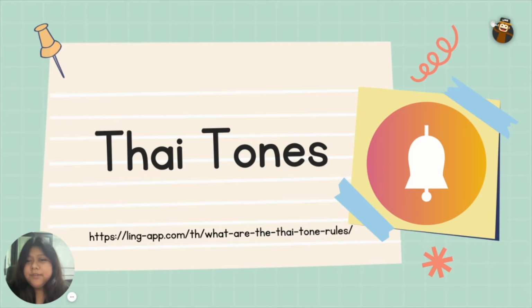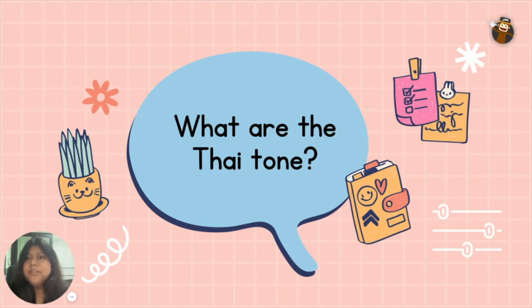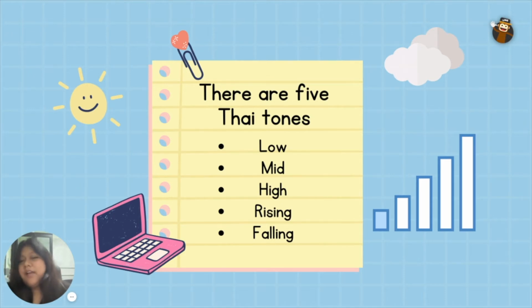Today I will be teaching you another Thai lesson on the topic of Thai tones. Thai tone is very important for Thai learners because it tells you exactly how to pronounce a word. If you pronounce it wrong, even a little bit, the meaning will be completely wrong. There are 5 Thai tones: low, mid, high, rising, and falling. I will explain them in further detail.